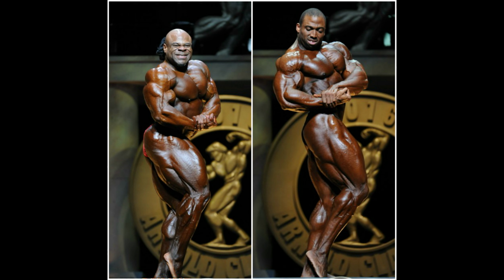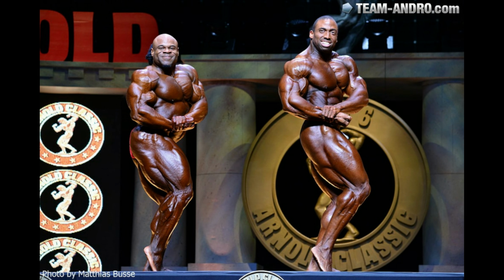Side chest, this is one of the two we're going to see, and Cedric wins this one in my opinion. He's hitting it very old school. Kai just looks kind of squatty. You can see his stomach. He should win this shot because I like his side leg more, but he's just not executing the pose well. And this is in 2016 when his core was getting out of control, and way worse here.